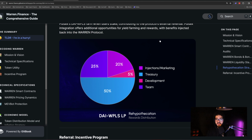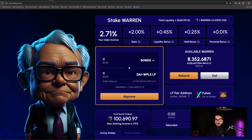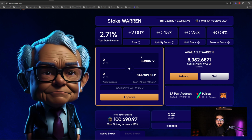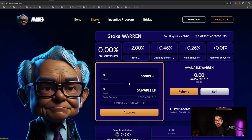Alright, but before we get into that, I just wanted to go ahead in my wallet and do two little things, okay? As you guys can see, I told you at some point that I have some more Dai-WPLS LPs coming to my wallet, and really right now I have two options. I can go to the bond section and max. You see I have 1067 over here. I can choose to rebond this and then stake it again in all of this over here.